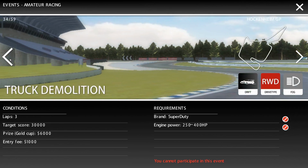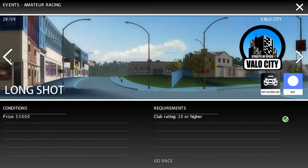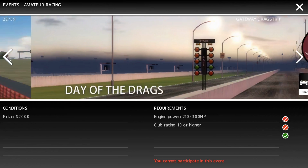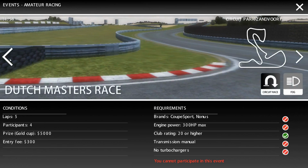Apparently, this thing can't compete in any of the races, though. I've seen one that's a Demolition Derby, and then the Hot Action Cop, another Hot Action Cop. Well, this is kind of frustrating. I was really hoping to do a legitimate race with this thing, but the game is telling me it can't.